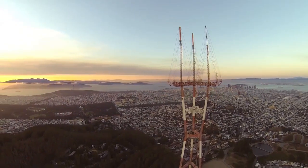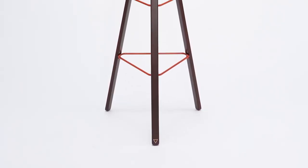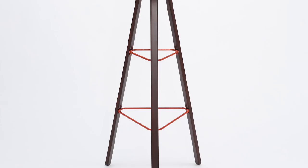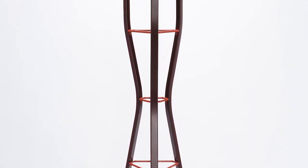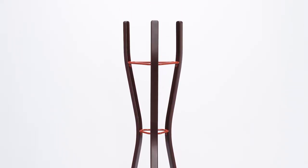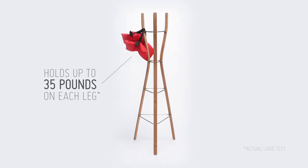Looking at Sutro Tower, I wanted to take its strong visual core aesthetic and turn it into a minimal design. And it's taking cues from the San Francisco street art scene, but also the design scene. I was trying to take this complicated structure and break it down, making it visually strong, but also playful at the same time.